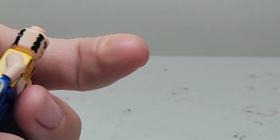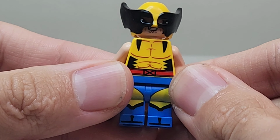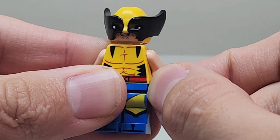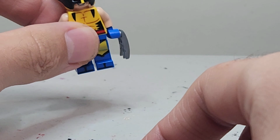He had his own mech. He had his own CMF series. He's had his own sets, three sets. I mean, we've gotten this man in every single set. I mean, he's cool, but he's not that cool. Anyway, that's basically it for Wolverine.